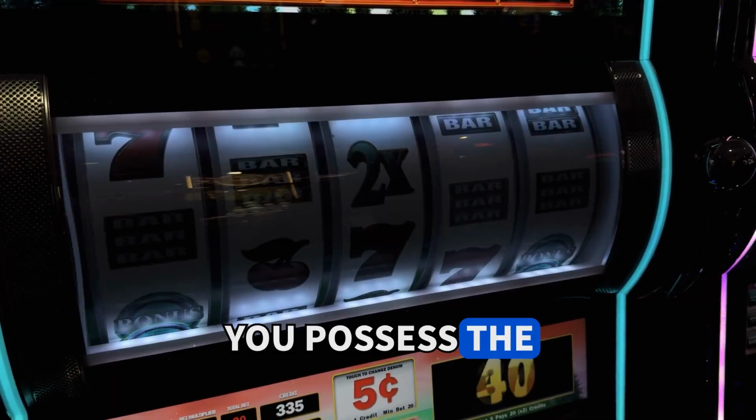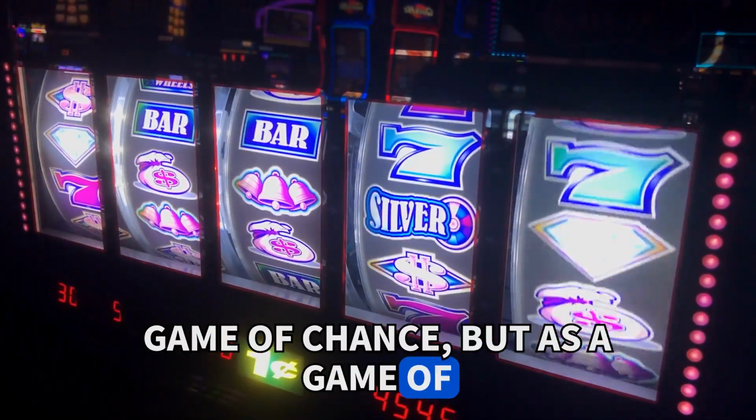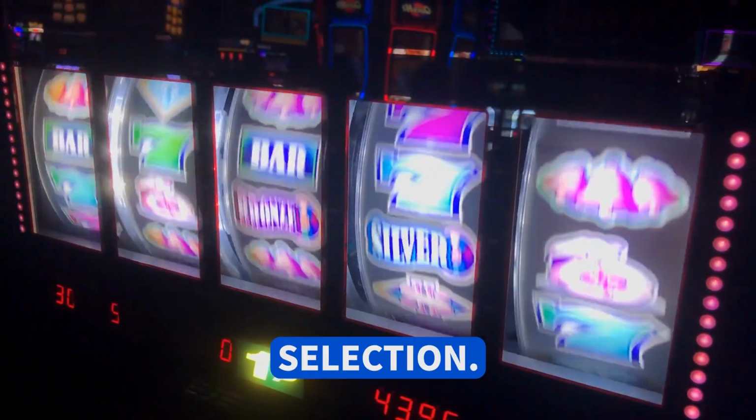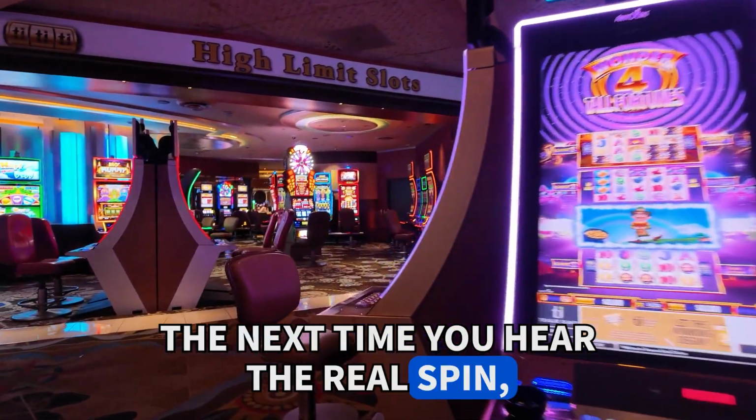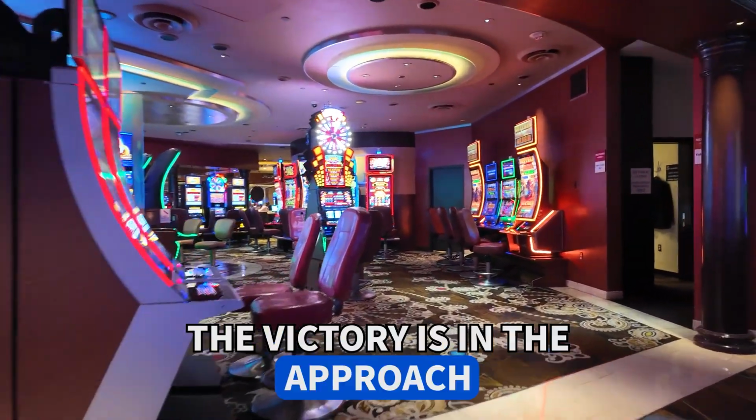You possess the foundational knowledge to approach slot play not as a pure game of chance, but as a game of information and strategic selection. The next time you hear the reels spin, you'll perceive the underlying mechanics. The victory is in the approach itself.